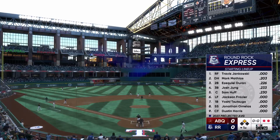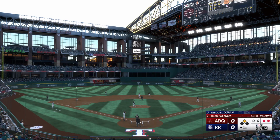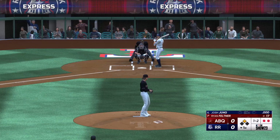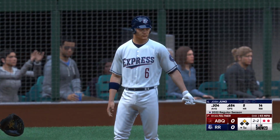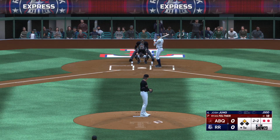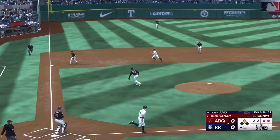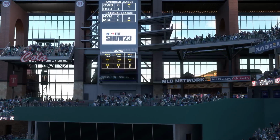Batting fourth. All right, let's take a look at the lineup. Here's Josh Young. Next pitch inside. Now 2-2. Man at second. Swing and a bouncer. Fires over to first. And that's the third out. We head to the second in Arlington. No score.